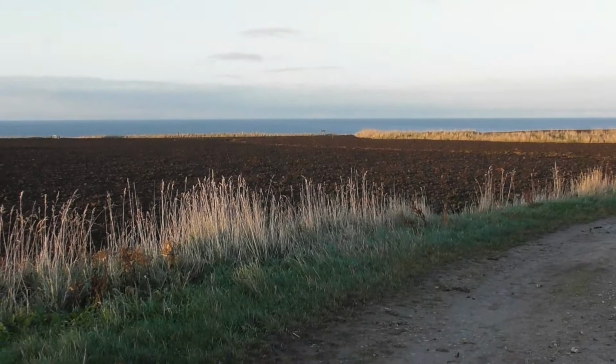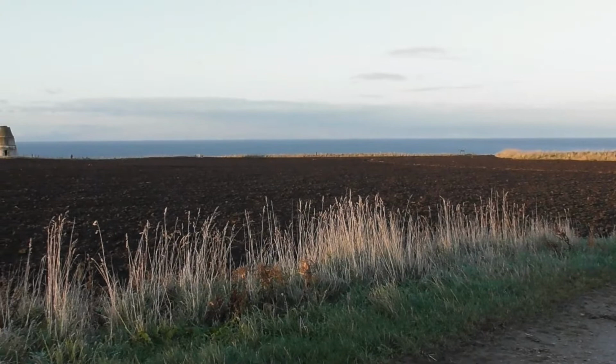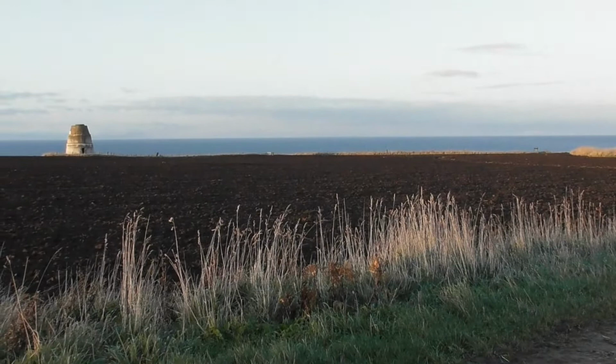We're at Findlater Castle. It's late on in the day because it's been raining all day, so we haven't been out, at least not to film. There's the Doocot. And the castle, of course, is down the dip. We'll be down there tomorrow, hopefully, to grab some pictures.